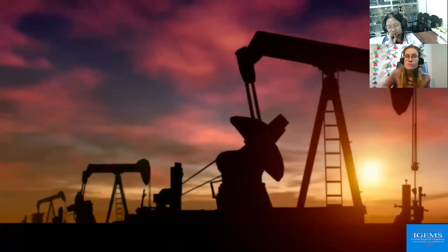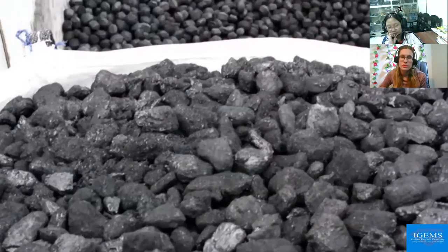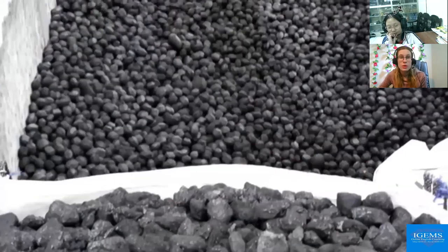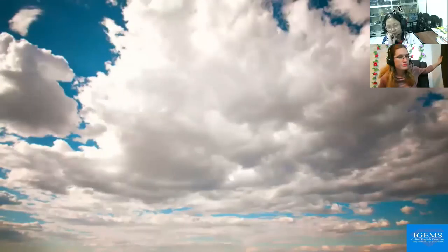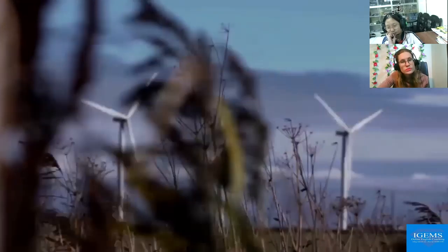Some energy sources will run out in the future. And this is a big problem. Like coal. But there are some energy sources that will never run out. Reusable. This is a wind farm.